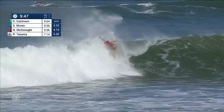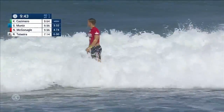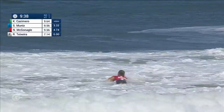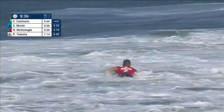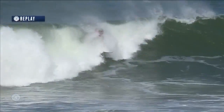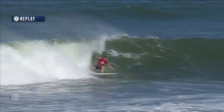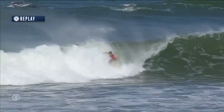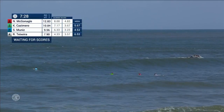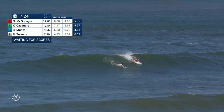N.McGonagle utilizing that backhand that he has perfected on a beautiful left-hand point in his hometown of Pavones, Costa Rica, and you can tell by that last wave that Neymar certainly has great technique when his back is facing the wall. But Neymar finding that connection. These little waves have been so worthy of some great connection with the lip, so comboing up those two turns. Score for McGonagle, an 8-point ride checks in, and he takes a heat lead.